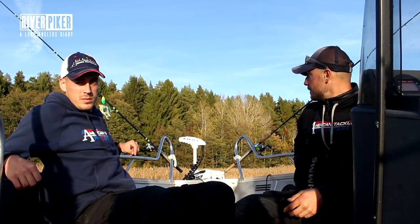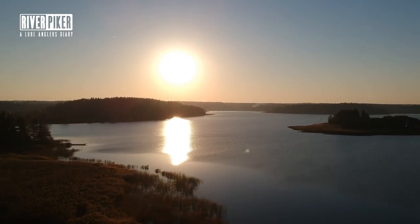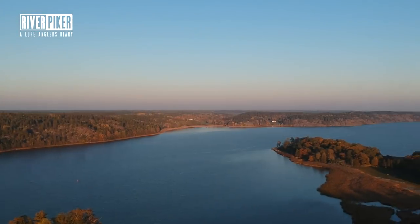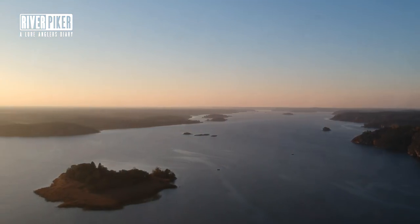But on this place, you pull into a bay which is just massive, but it's tiny compared to the Baltic, and that's the difference. I would say you need at least a day.